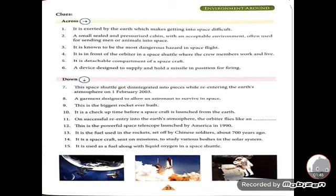10th: it is a checkup time before a spacecraft is launched from the Earth. So that is known as countdown. 11th: on successful re-entry into the Earth's atmosphere, the orbiter flies like an aeroplane. 12th: this is the powerful space telescope launched by America in 1990. So the name of that telescope is Hubble.